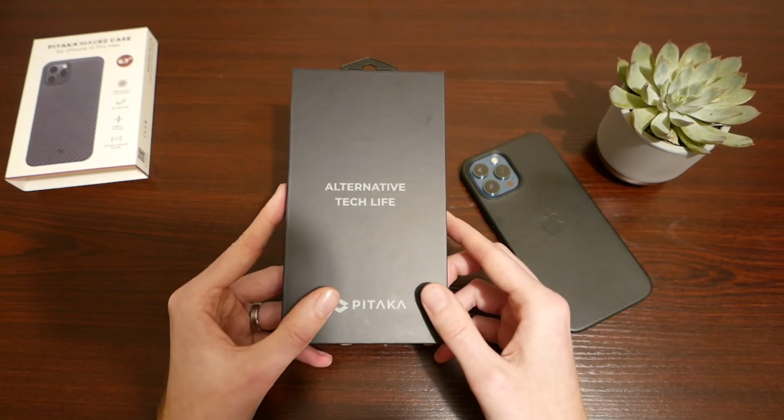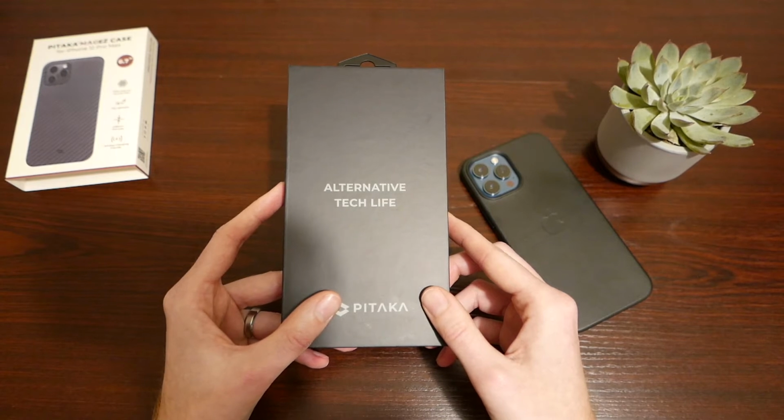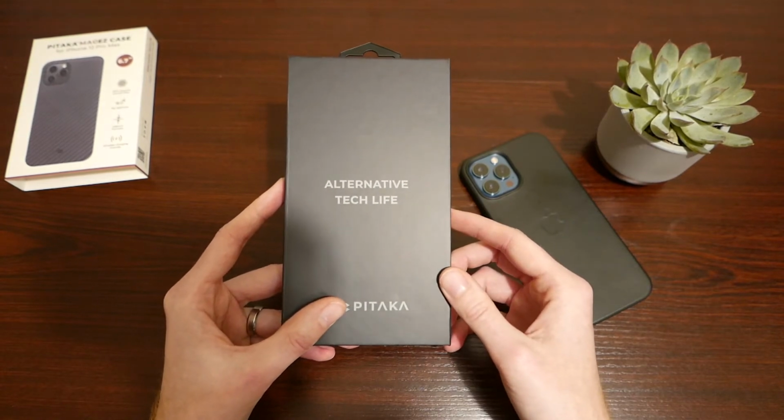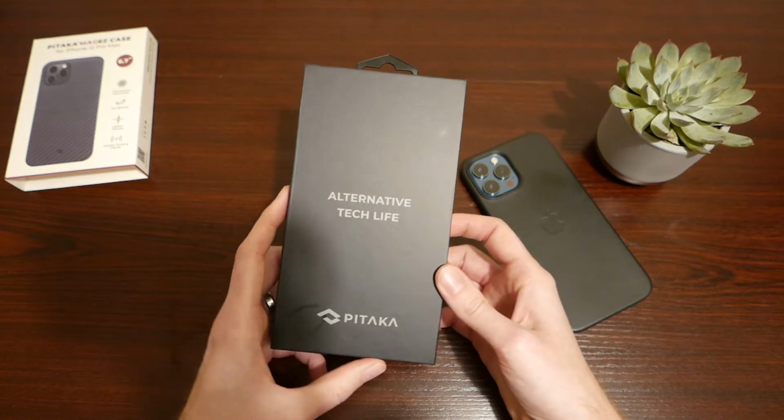For any of you that don't really want to rock a case, but you want something that's still going to protect your phone from maybe scratches and nicks, this could be the one for you because it's very, very thin and will almost feel like you're not having a case at all on your phone.